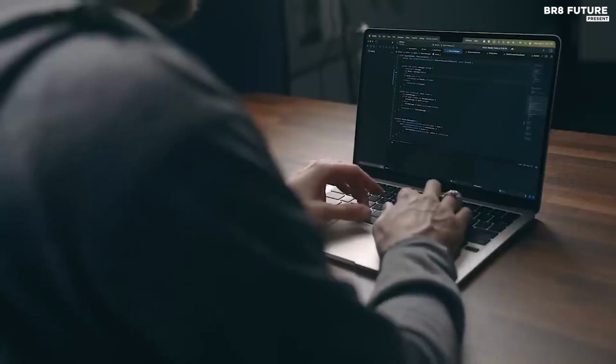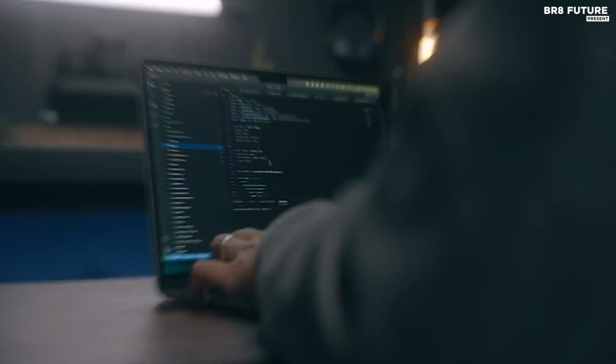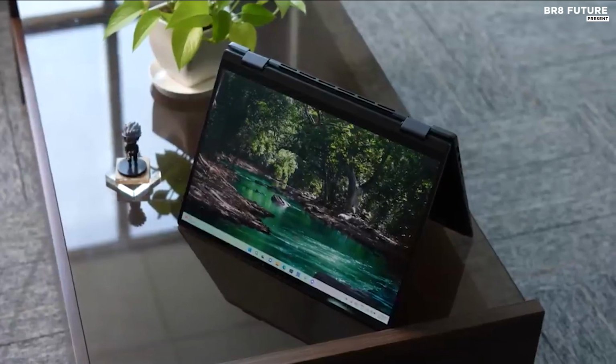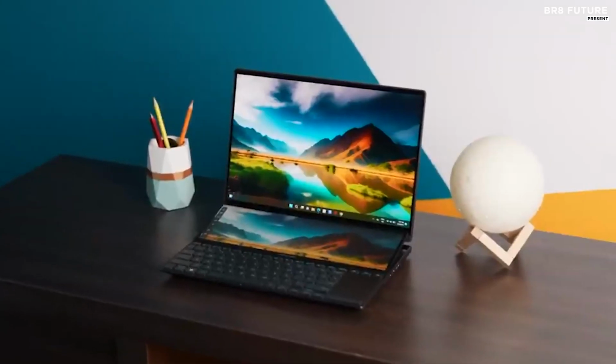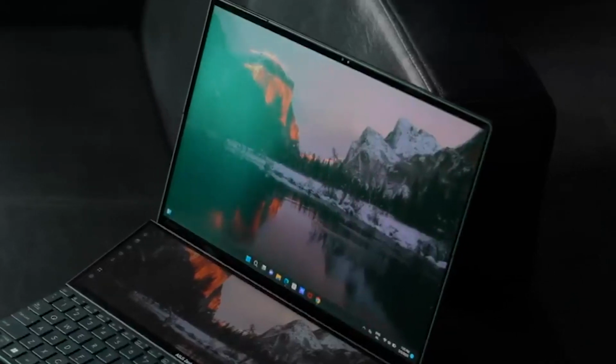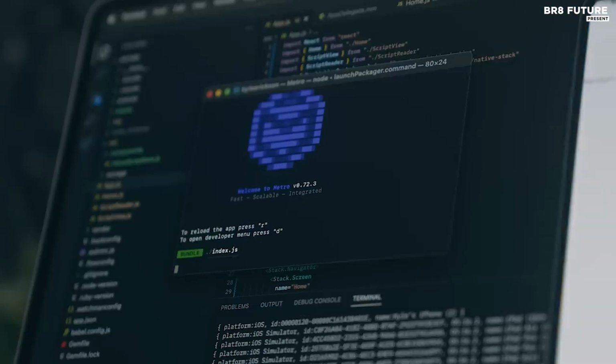Discover the ultimate selection of laptops meticulously curated for programmers who demand excellence. Unleash your coding prowess with these exceptional machines that flawlessly merge portability, versatility, and sheer processing might within an elegantly slim and lightweight design. Embrace the future of programming as you explore this meticulously crafted guide.